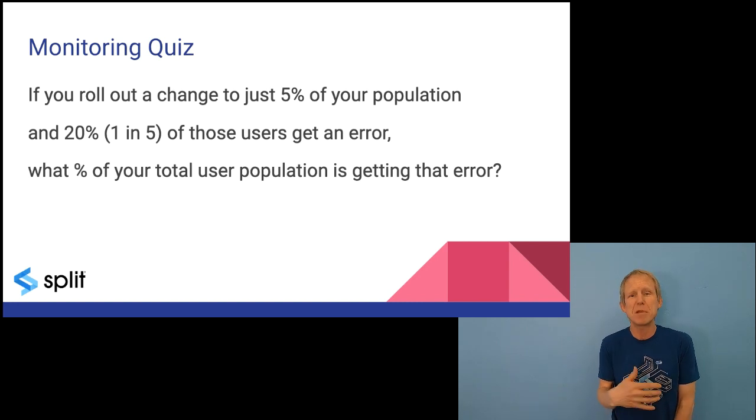Not okay. I'm not going to have a meeting to decide whether a 20% error rate is acceptable. It's just not going to happen, right? But let's look at this. What percentage of your total population, if I'm going out to 5% of my users, and 1 in 5 is getting an error, well, that's 1%, right? What does that look like graphically?